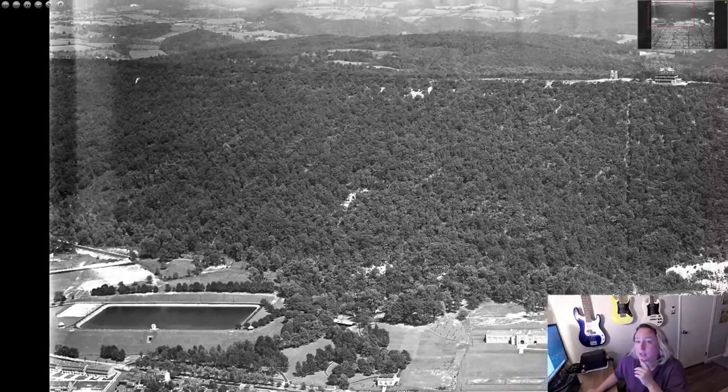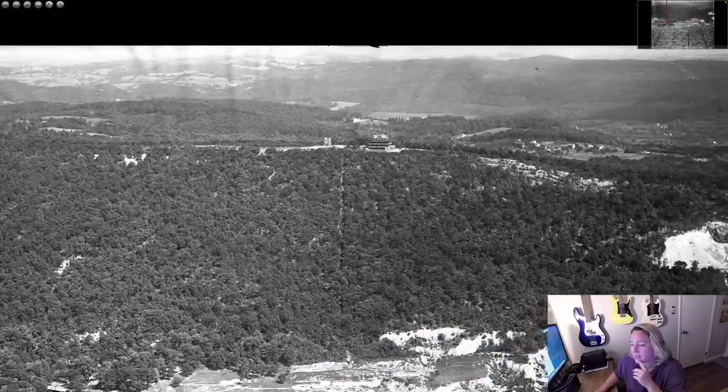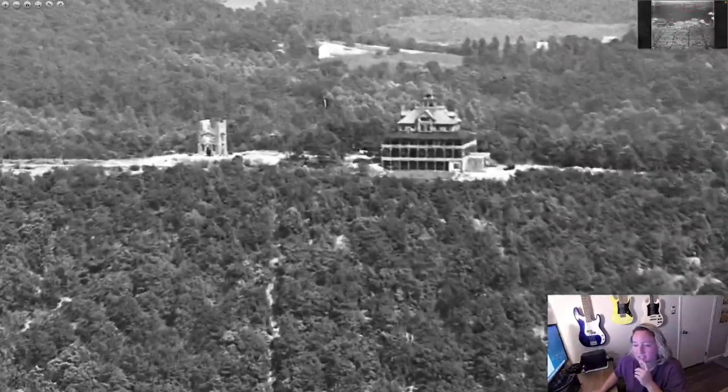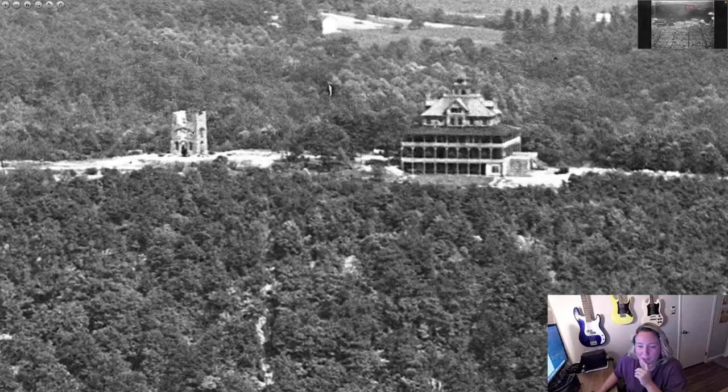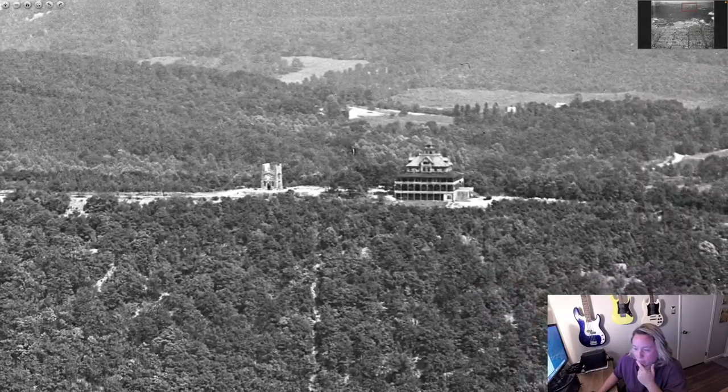And then can we see the top? Oh my goodness, check this out. First of all, the fire tower is only under construction and the hotel's still there. The hotel, which sat next to the fire tower that burnt down, I want to say it burned down in the 70s.